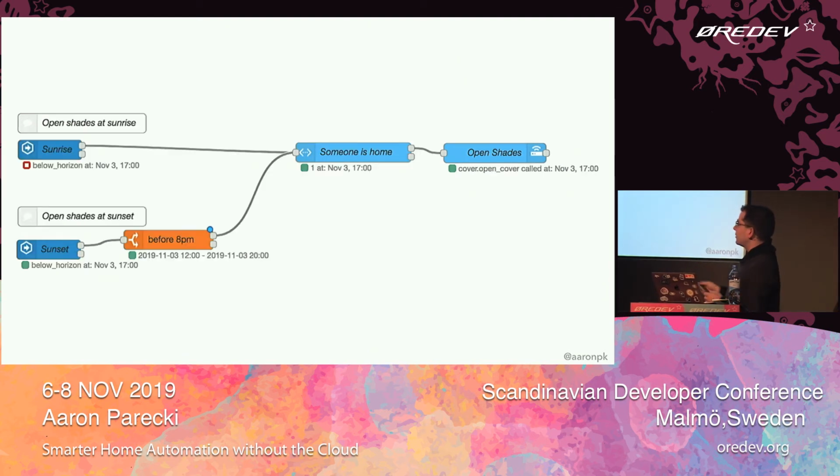Then you can do something like this. This is a trigger which will run on sunrise or sunset. So when it crosses sunrise, it'll check, is somebody at home? And only if somebody's at home, it'll then open the shades. So that's one of the outputs, the shade control.